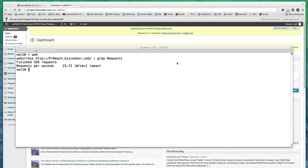All right. So what I've done so far is I used Backup Buddy to do a backup and then a migration of PR Reach here to one of my local servers inside my hosting system.